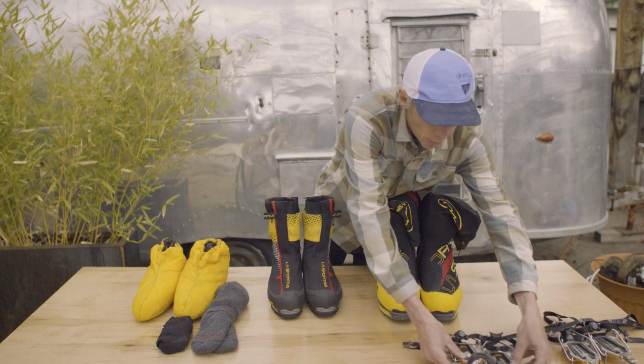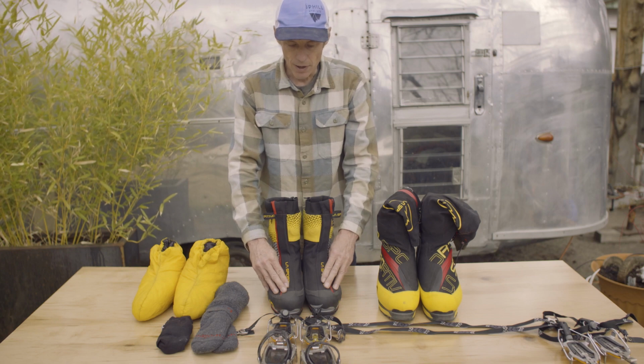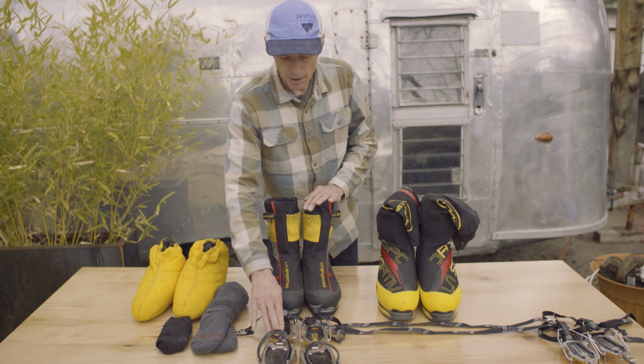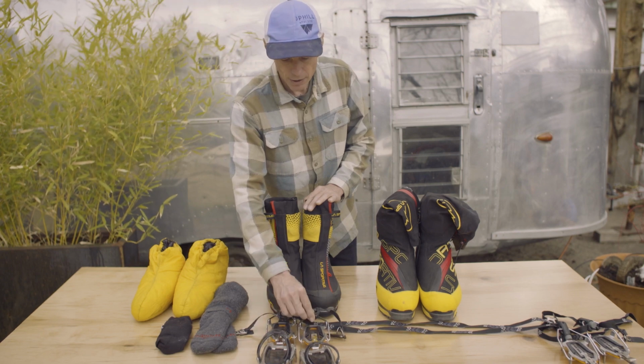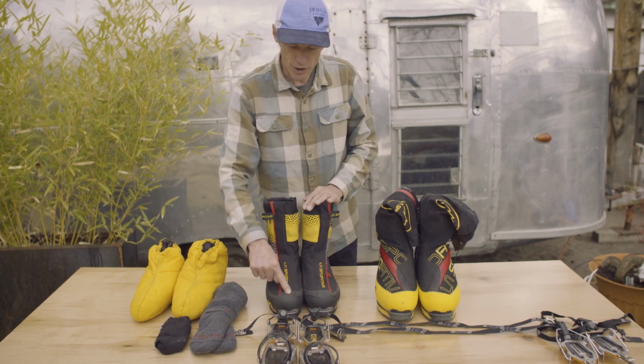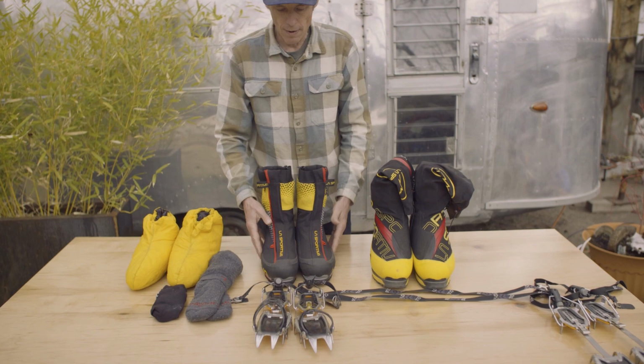If I'm going to use a double boot with an overboot on summit day, then I'll typically use a semi-automatic or hybrid crampon system like this one from Black Diamond that has a heel bail but is a strap on in the front. Because this is adjustable, it will work well with these boots with or without overboots.